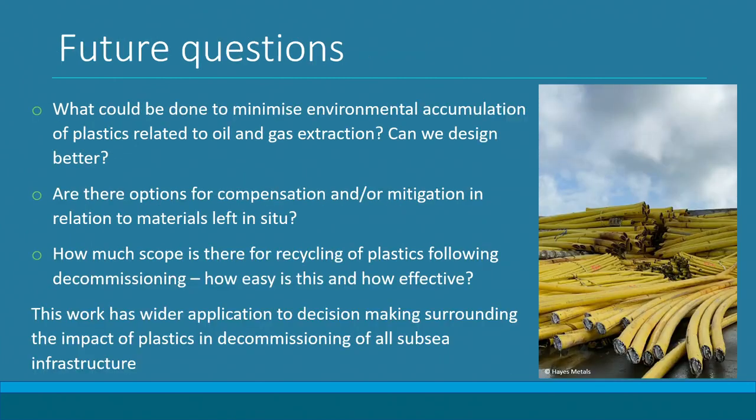We do have some future questions as well that we think are going to be key to addressing for this. So what can be done to minimise environmental accumulation of plastics? Questions around, can we design better? We know that we're going to be putting more pipelines and umbilicals in for oil and gas, but also more widely for other types of infrastructure. So for wind farms and everything like that, all of those cables and pipelines will be containing plastics. Can we do better in design in terms of being able to take them out again easily, or in terms of them not being potentially so damaging in terms of what plastic is made of?